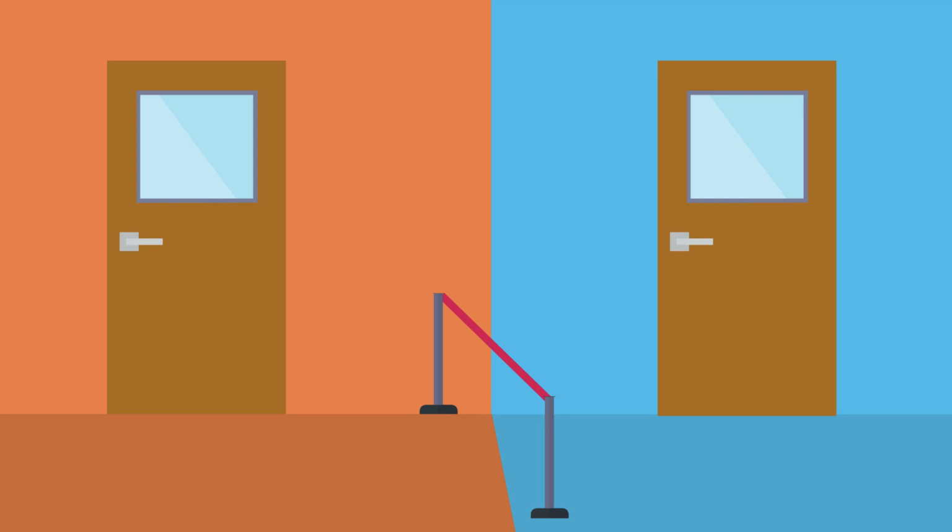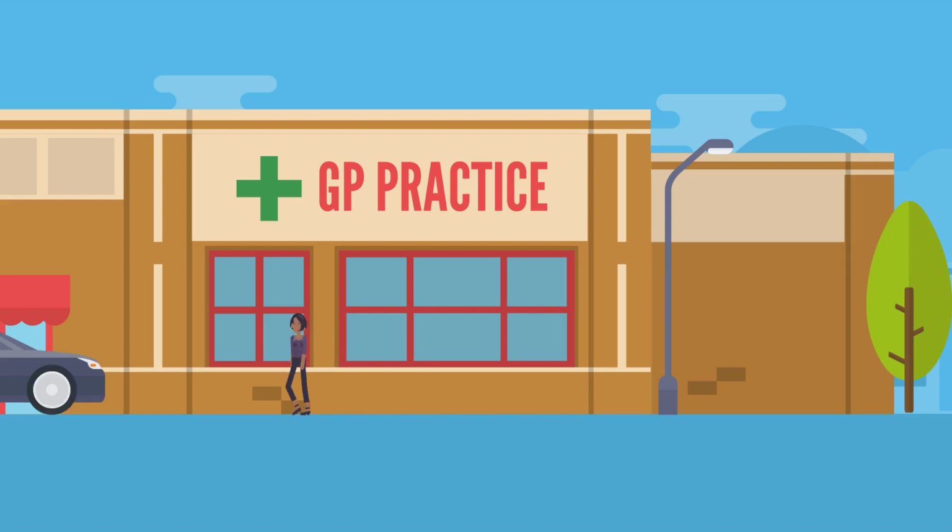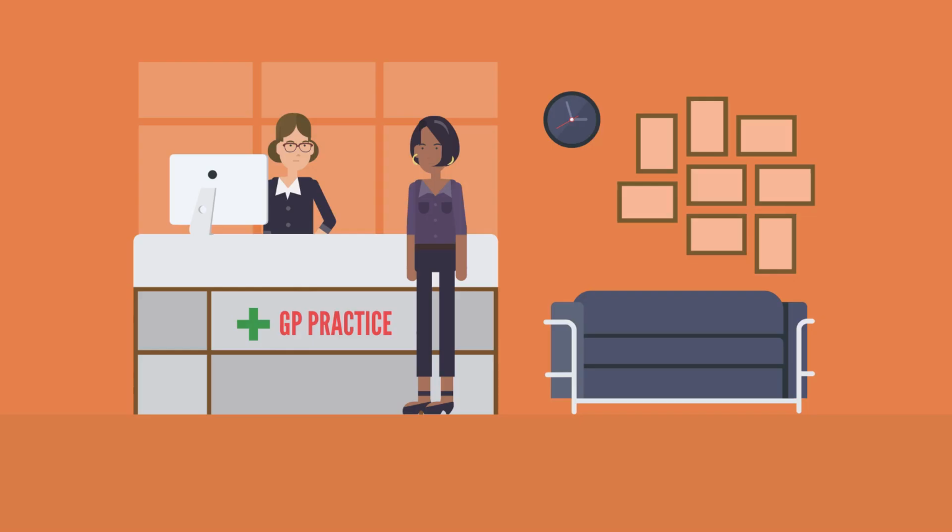Some practices may implement a similar model within their own surgery, zoning certain areas and consultation rooms as hot and cold clinics. Please be aware that you might be required to attend a different practice location than you normally do, and that some staff may be wearing personal protective equipment or PPE at this time. Practice opening hours may also have temporarily changed and will now remain open on bank holidays.